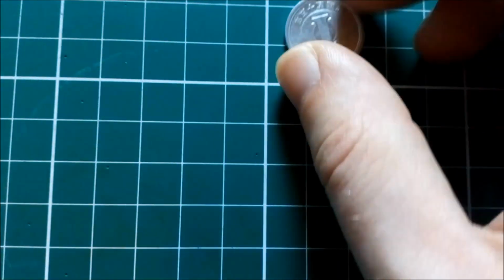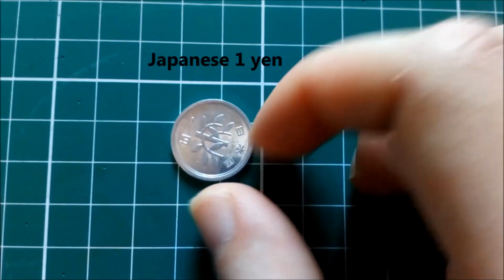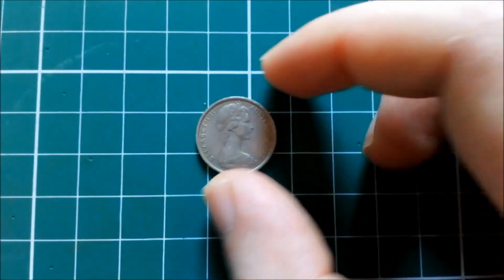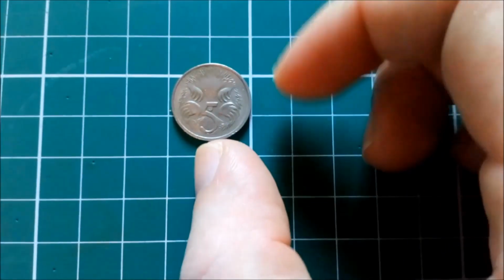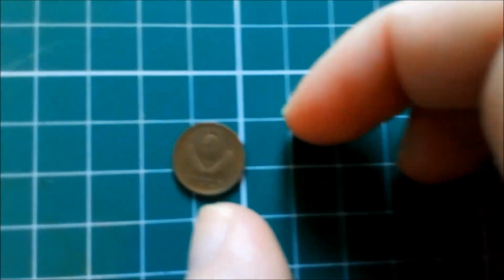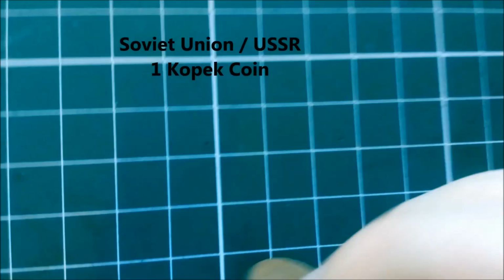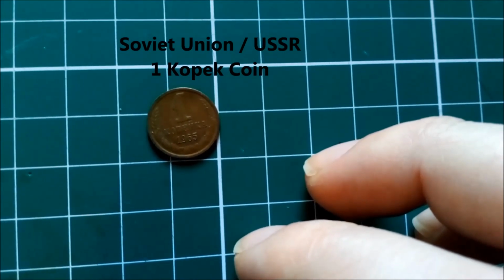We have a Japanese small denomination coin. We have an Australian Elizabeth II 5 cent coin. Got a Soviet coin from when the Soviet Union was in power, from the mid 60s.